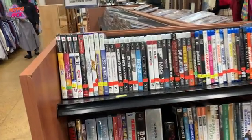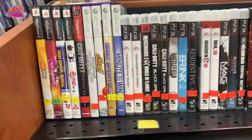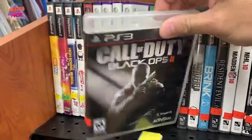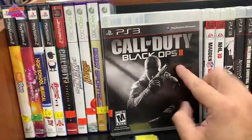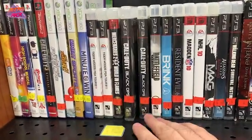All right, guys, Goodwill just opened up this morning, and maybe they restocked all these. I'm not sure, but some just okay games. So Mercenaries 2, already have that. Here is Black Ops 2. This one does not trade in for as much as the Xbox 360 one. I think this trades in for maybe $6 or so, so I'm gonna pass on that.